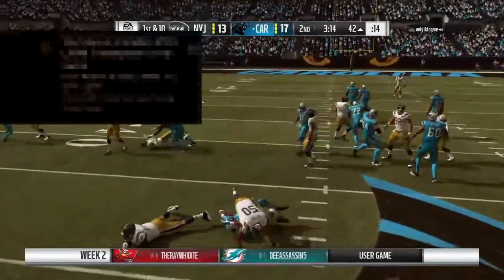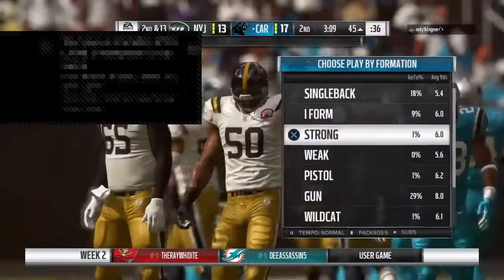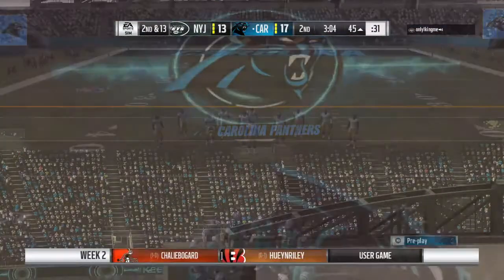On the handoff, this is Taylor. And that one blown up quickly, as he's going to be stopped before he could even get started. They'll wind up losing 3 yards here. And that'll make this a 2nd and 13. Here we go, fellas.